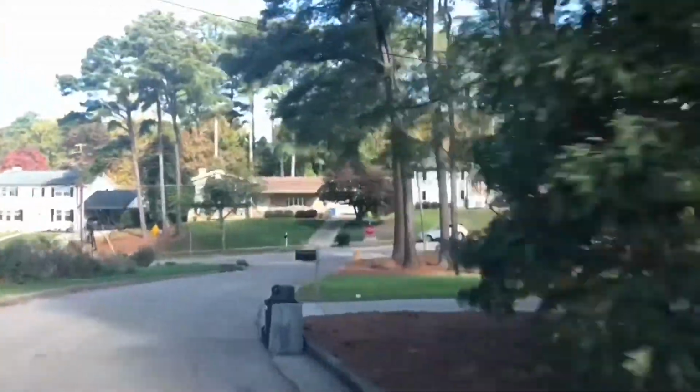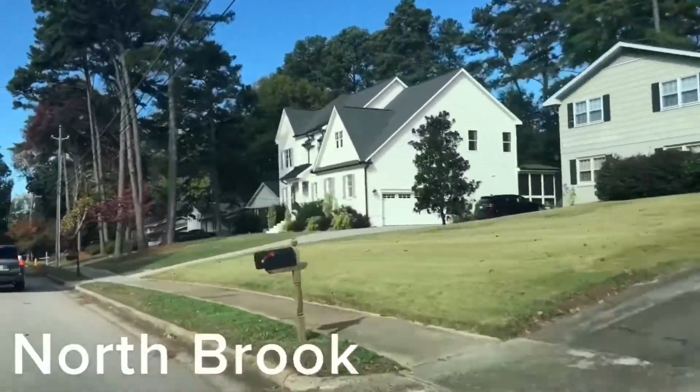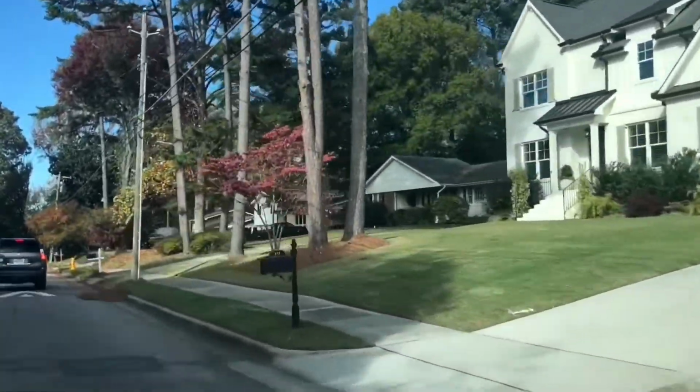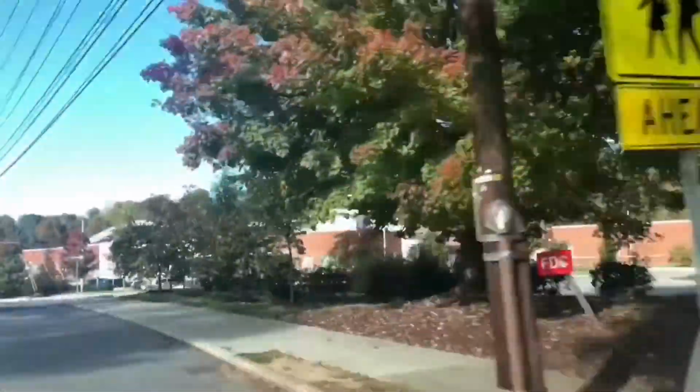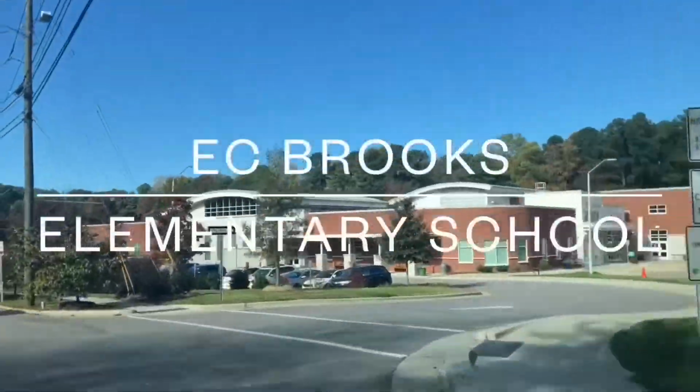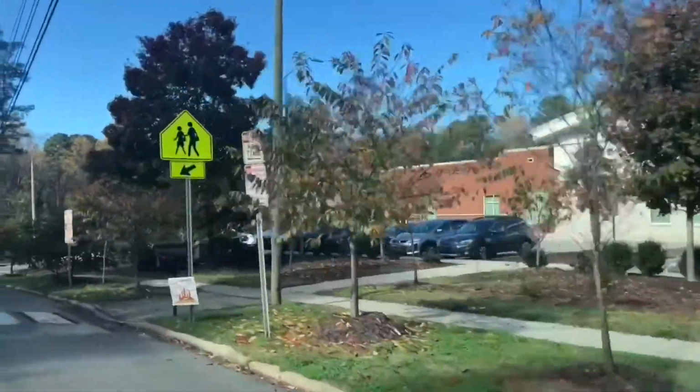As we turn on Northbrook, I want to mention that Northbrook cuts through the center of the subdivision between Six Forks Road and North Hills Drive. E.C. Brooks is an elementary school, and it's also the school I went to. Of course, it's changed a lot over the years.